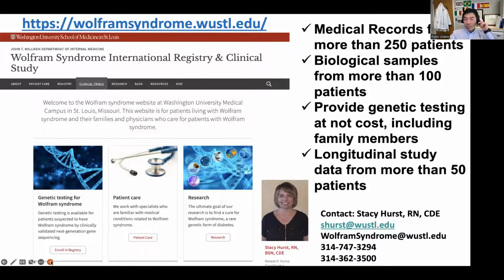We are also running a longitudinal study with data from more than 50 patients. This study has been run by Dr. Tammy Hershey and Dr. Bess Marshall at Washington University Medical Center.